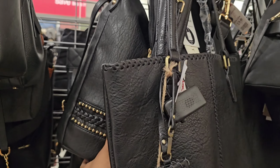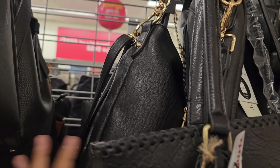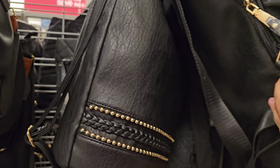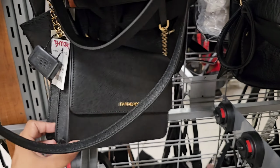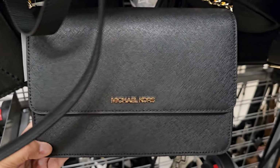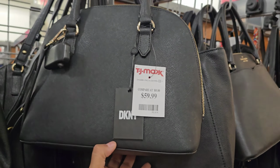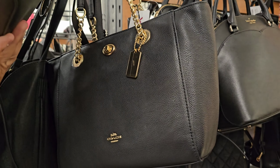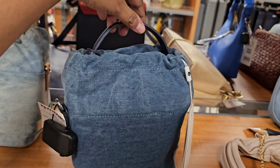It's a convertible bag. This one, you can detach the strap too, which is kind of cool. It's like a bucket bag. Here's one Michael Kors shoulder bag for $120. DKNY $59.99 with detachable strap, and they do have a Coach one. Here's like a little denim one.